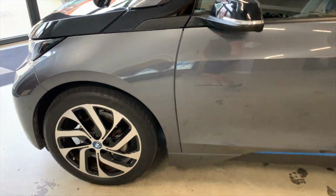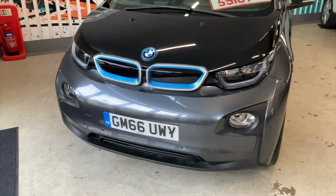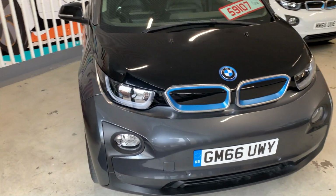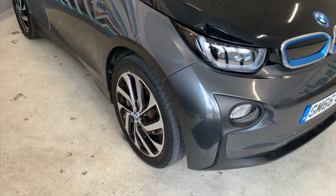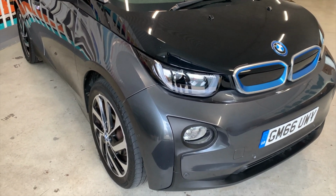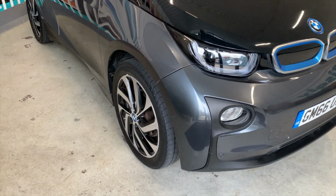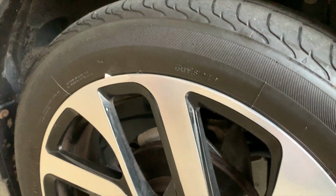And the only other thing I've noticed is the quality of the refurbishment on the front wheels by someone in the past. Now, it's only once ever been resold, and that was by a BMW main dealer. So I'm not going to make assumptions, but it's possible that it was done by them. But yeah, this is just shocking.